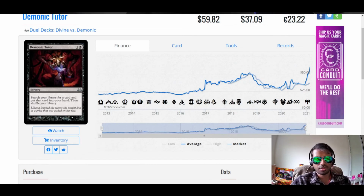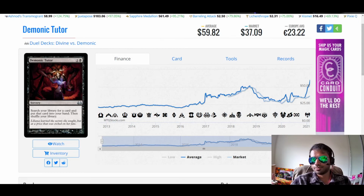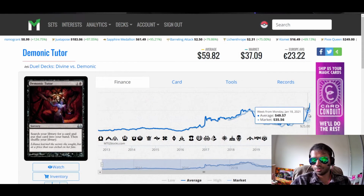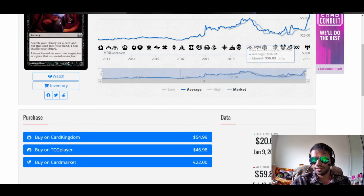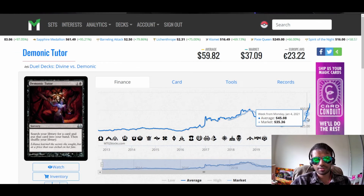And the fact that Strixhaven is spoiling a mythic version of this card with an alternative art may cause more pressure on this, but then again, a mythic version might balance that out more than I would think. We'll have to see. Anyways, I'm not too sure about this one, guys. I think this is one of those be careful and maybe just see if you can wait until Strixhaven comes out and see how much of a rarity they are.